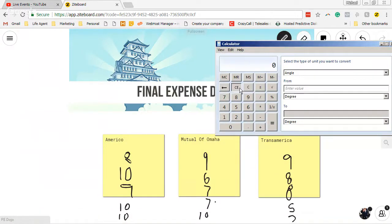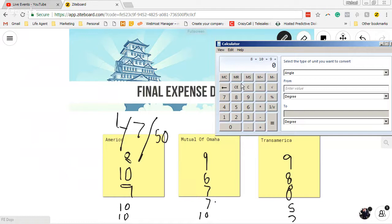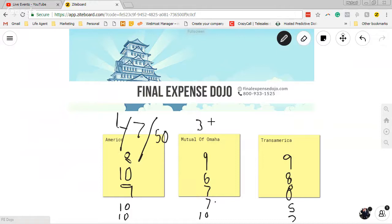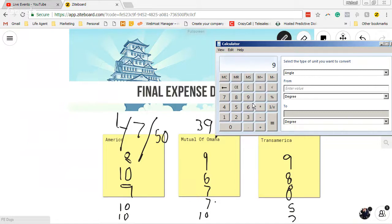Americo did win here, but let me see the final score. Okay, 8 plus 10 plus 9, 47 out of 50. Awesome. Okay, Mutual of Omaha 9 plus 6 plus 7 plus 7 plus 10, 39 out of 50. Cool. Transamerica 9 plus 8 plus 8 plus 5 plus 7, 37.